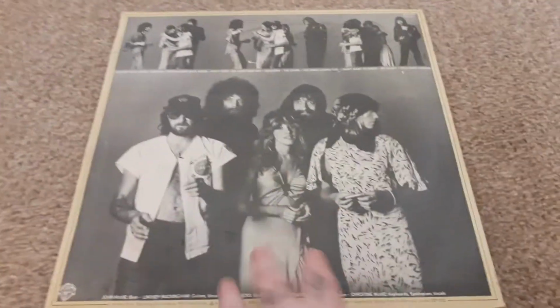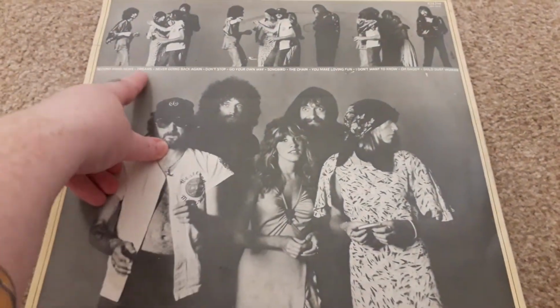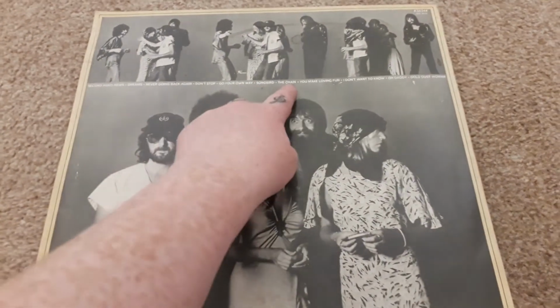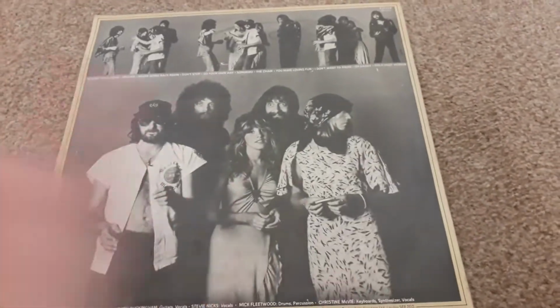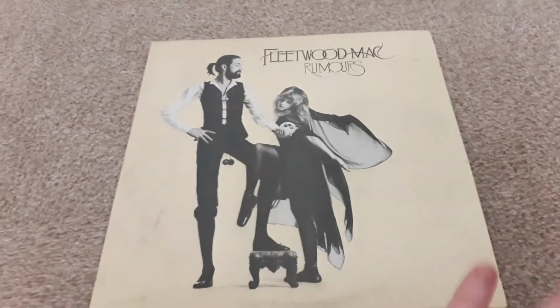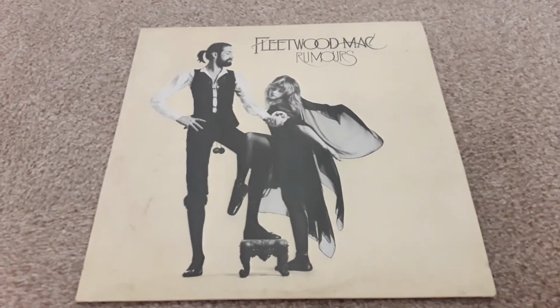And this record is from 1977, and the songs on it are Secondhand News, Dreams, Never Going Back Again, Don't Stop, Go Your Own Way, Songbird, The Chain, You Make Loving Fun, I Don't Want to Know, Oh Daddy, and Gold Dust Woman. And I can't pick a favourite song from this album. I really can't. It means so much to me. I love every single song. I just love Fleetwood Mac, particularly Stevie Nicks, but I just love Fleetwood Mac.